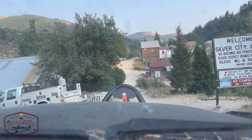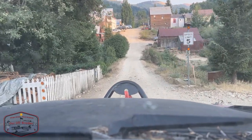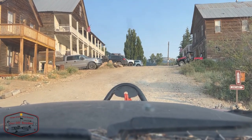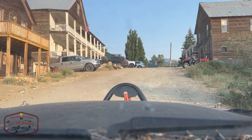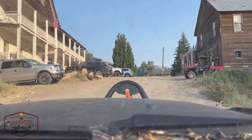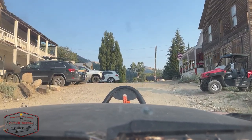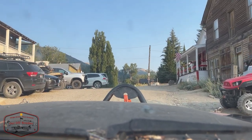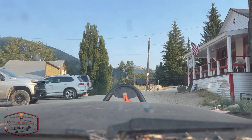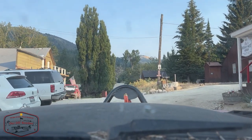Just take a stroll through here. Everything's a one-way here. The strangest thing about this little city, like all the little roads, if you want to call them roads, they appear to be trails to me. They're all one way. There's people in there. In here.